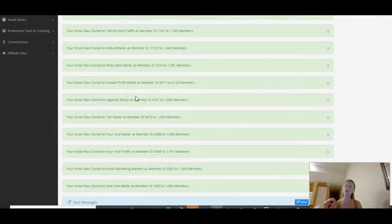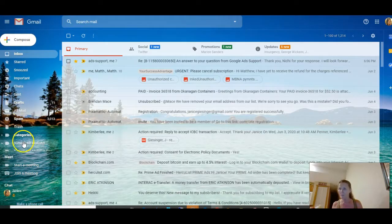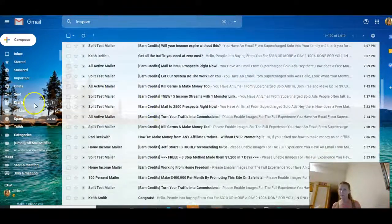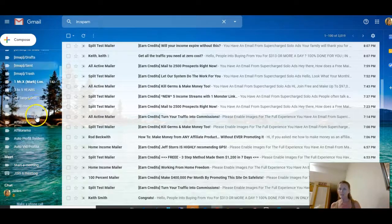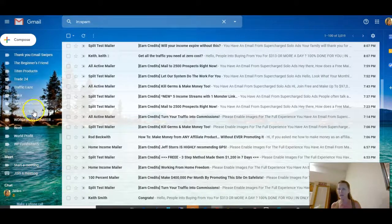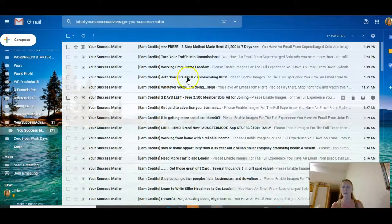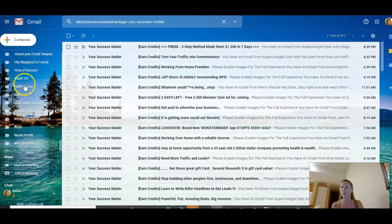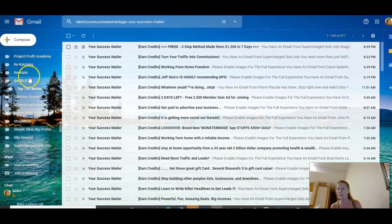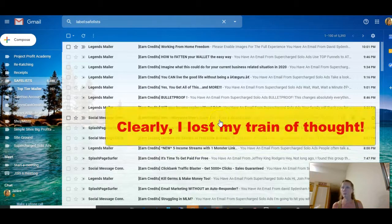And the other thing about these safe lists is not everybody is going to read your emails. I'll give you an example here. A lot of them show up in my spam folder. I also have my safe list emails show up in a folder. Here's one here. So they all come in here, or they go to my spam. But here we are, safe lists. So they all come here.